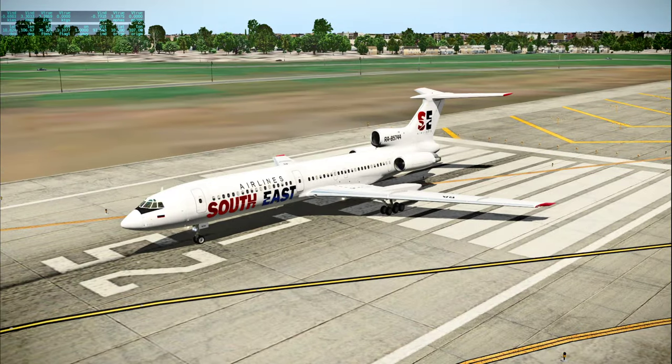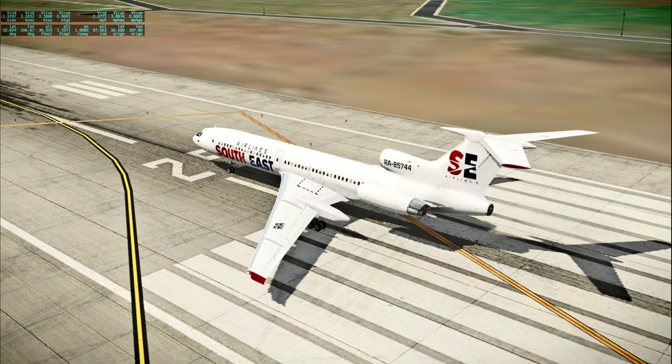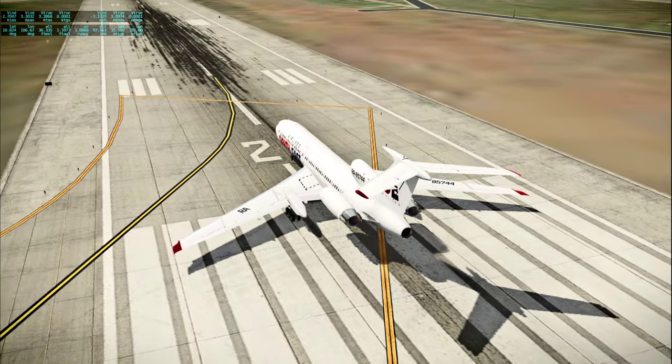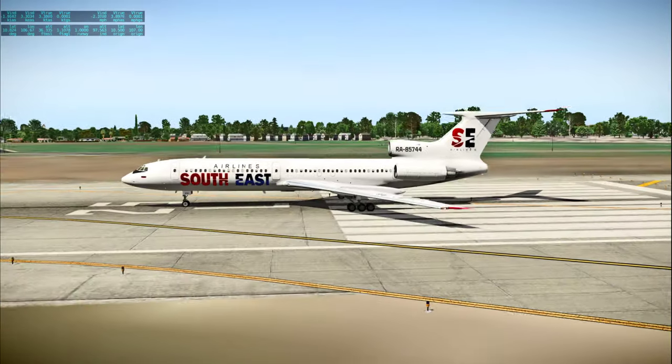Outside it looks fine. I've picked Southeast Airlines. I don't have a livery that's appropriate for Southeast Asia. I don't think Southeast Airlines actually flies Southeast Asia. I'm not sure. But it's the closest I could get. And I wanted to get the TU-154 in somehow, and this seemed to be the best slot. And this is a good looking livery.